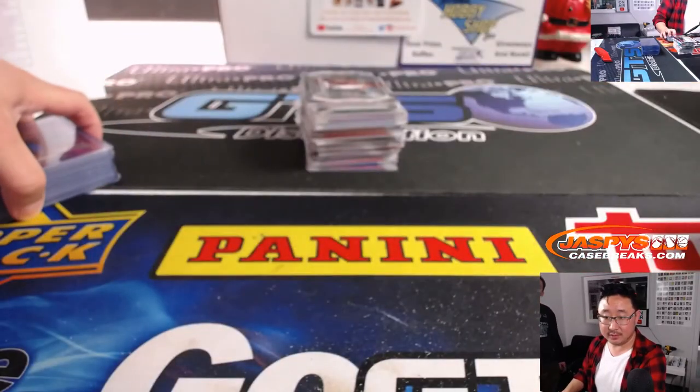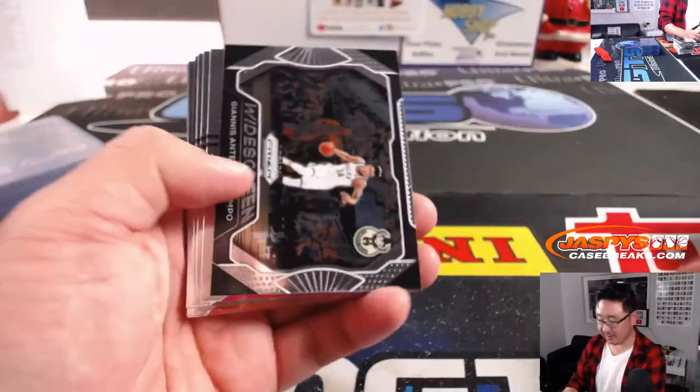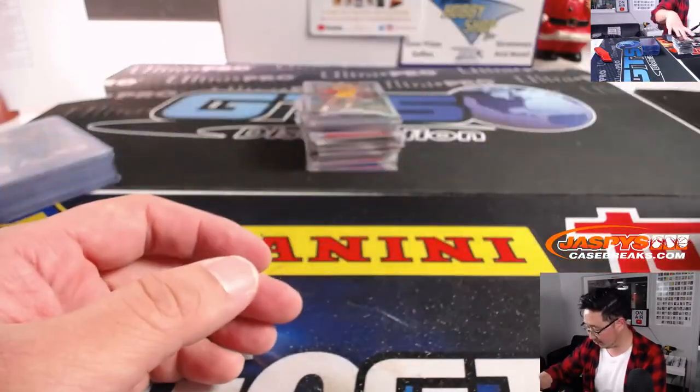We have another one too. John Voight's your neighbor. V-O-I-G-H-T? That Voight, yeah. Or Luke Voight's dad. Not Luke Voight's dad. John Voight.